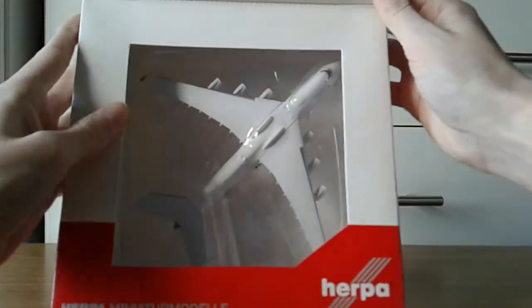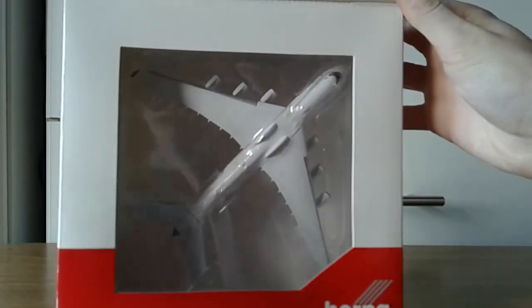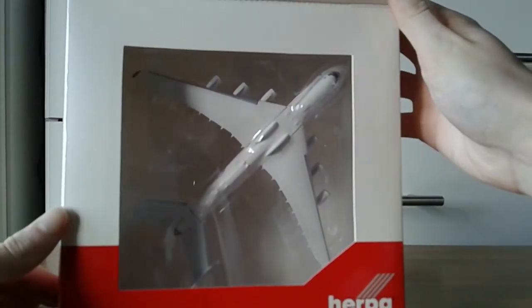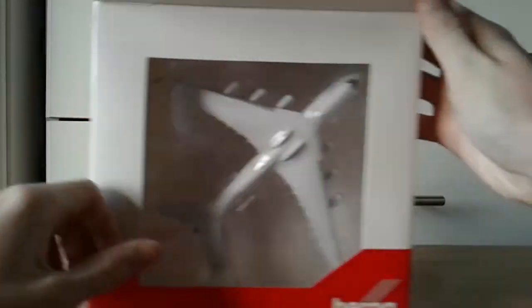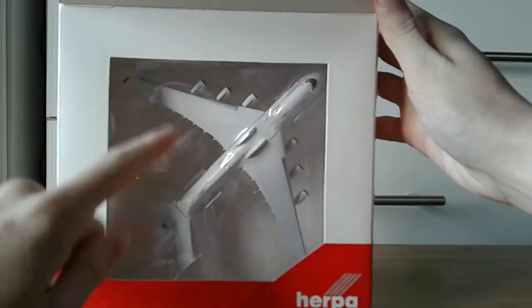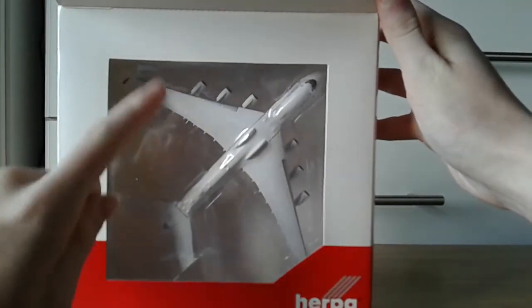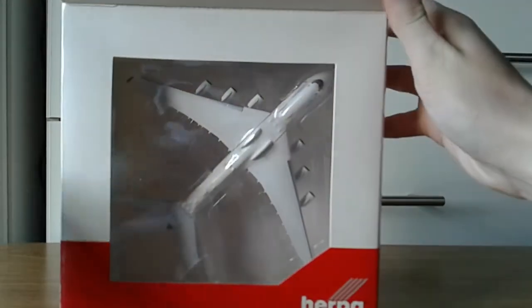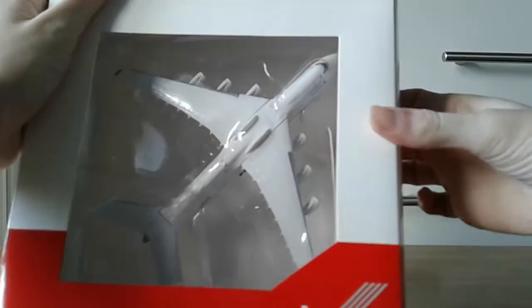So without further ado, let's just get this unboxing. So if you actually want to see, that is it right there in its glory. It looks gorgeous. I love this thing to bits. There are a lot of people who hate planes, but to be honest, it's probably because they hate planes in general. But I'll have to admit, this thing I've been wanting to find for a long time. I wanted to get this thing, so I finally found it, and sadly it's from Herpa, not from Skybox, which sucks. But anyways, I'm gonna have to unbox this thing so you guys can actually see it properly.